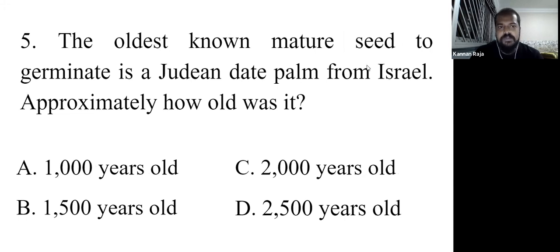Question 5, for spermology, the oldest known mature seed to germinate is a Judean date palm from Israel. Approximately how old was it? A, 1,000 years old. B, 1,500 years old. C, 2,000 years old. And D, 2,500 years old. 2,500 years old even.